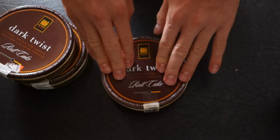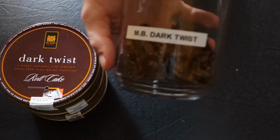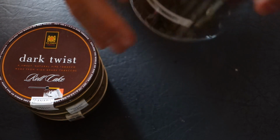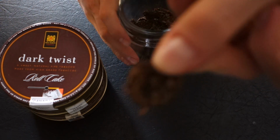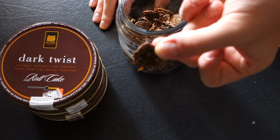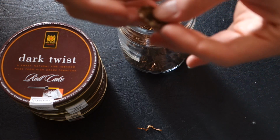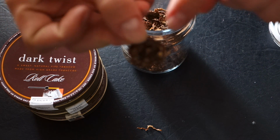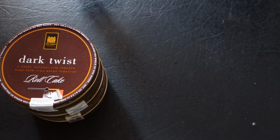So these are all, like I said, 100 gram tins of roll cake tobacco, and this is Dark Twist right here. They're medallion cut tobacco, so that means they're in circles. As you can see, let's see if we get the light in here. It's hard to focus. So it's these round little cakes and you just break them up together and then you can pack them in your pipe. You'll notice there's a darker center, which is the Black Cavendish. So that's McBaren's Dark Twist.